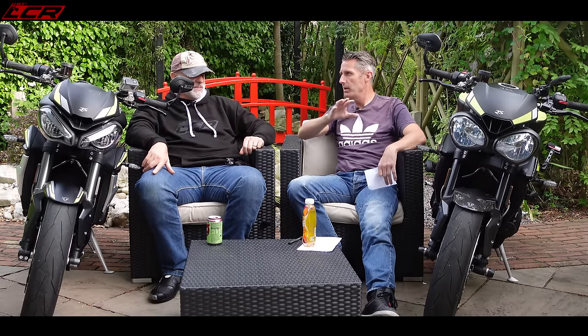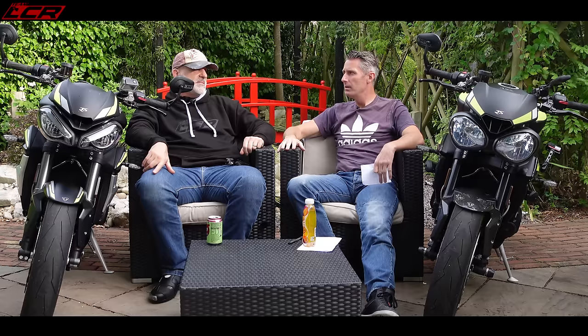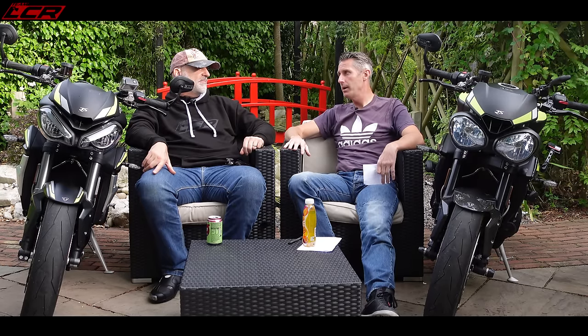Yeah. And then if you're talking about 12 grand or somewhere very late in the 11s, oh my God, it's a phenomenal bike. And it's actually a very good bike, I think, for 13.6. I think it is. But at the list price, £3,000 is still a big difference.